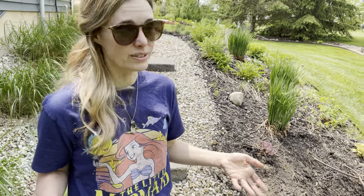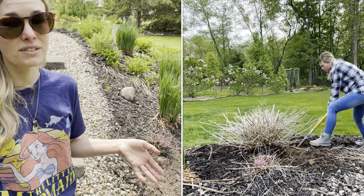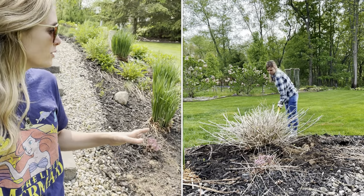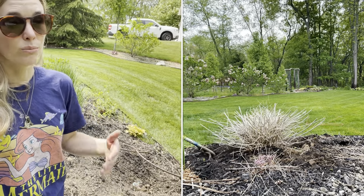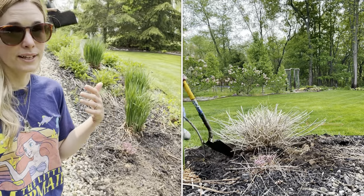And so she kind of uses it more than I do, and I thought, you know what, I'm just gonna dig that out because it's getting way too big for this spot. It was creeping over the edge like 3 feet, so every time Nate mowed the lawn he'd have to shove it out of the way.